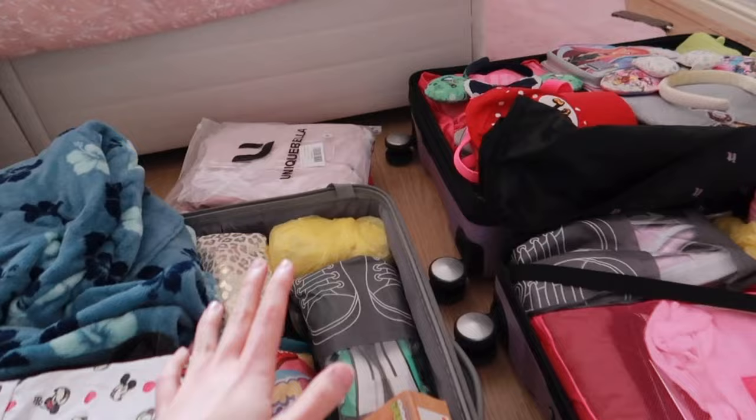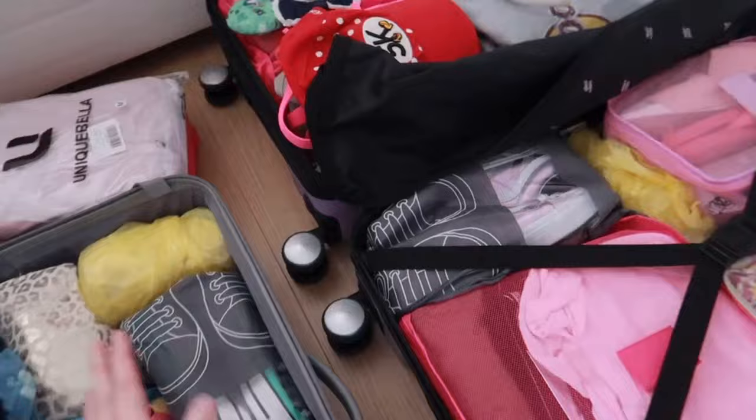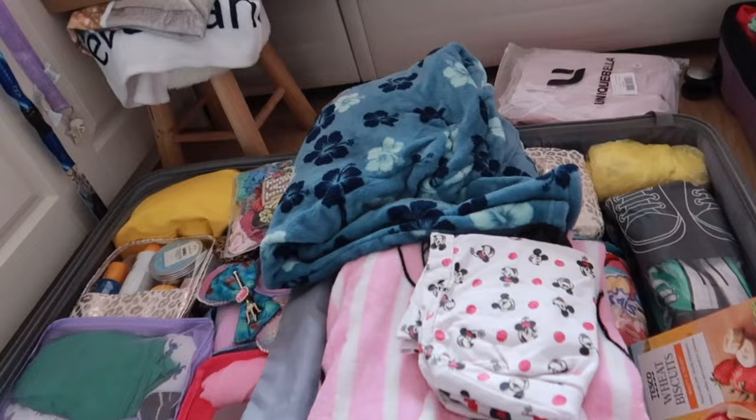This is so challenging. I actually don't know what to move. So far, all I've changed is I'm taking two pairs of trainers in my suitcase. I've got my Converse and my Vans. The Vans are heavier, so I've moved them into that case and put the Converse in here. I'm thinking I'm going to put all my toiletries in there. And then I don't really know what else.